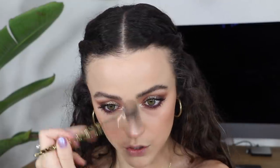I will say I prefer how this highlight looks on top of a dewy foundation. There's just something about the way that it melts in a more dewy foundation. It's just so beautiful. I mean, it looks really great on top of a matte foundation like this, but it's such a wet looking highlight that it looks better once you have a more wet base, I guess. It's still great though. It's crazy because it still looks nice and juicy and wet even though it is such a matte foundation. That's how good this highlight is.